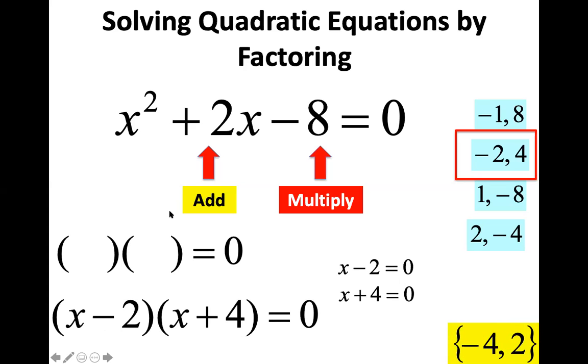So don't worry if you can't do the whole thing in your head. That's not the goal here. But there are definitely some kids that can do this whole thing in their head. When I say solve this quadratic, they'll tell me -4, +2, because they're doing this whole thing in their head. So good on you if you can do that.